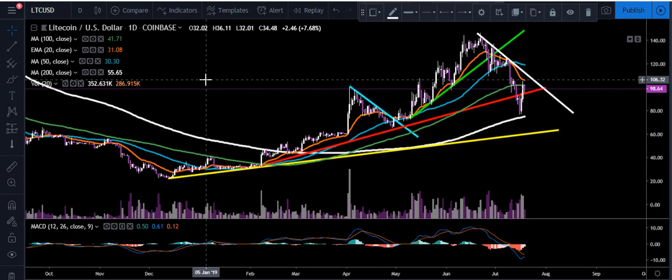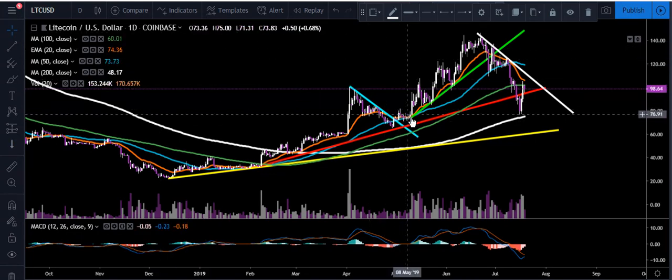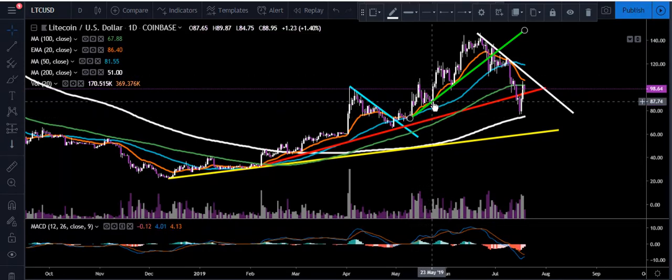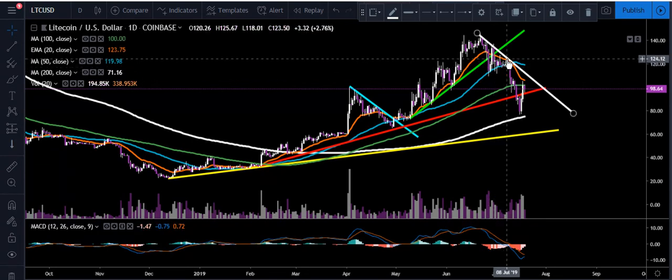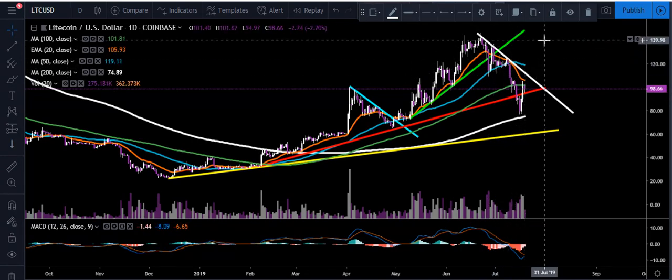Remember, we want higher highs and higher lows like we were having right here. Higher high, higher low. Higher high, higher low. You see how it just kept going, and now what we're having is those lower highs and lower lows. Right? So we need to break that. We need to get out of there.